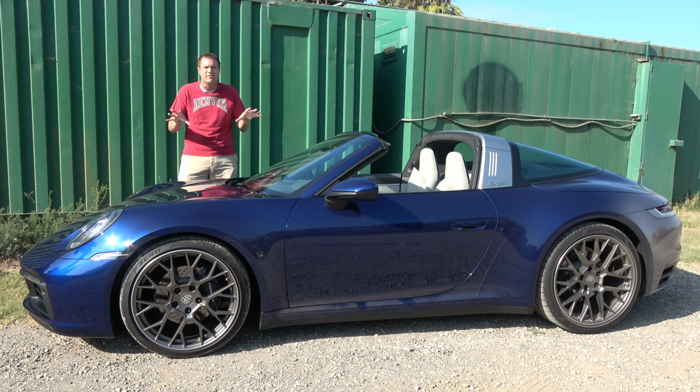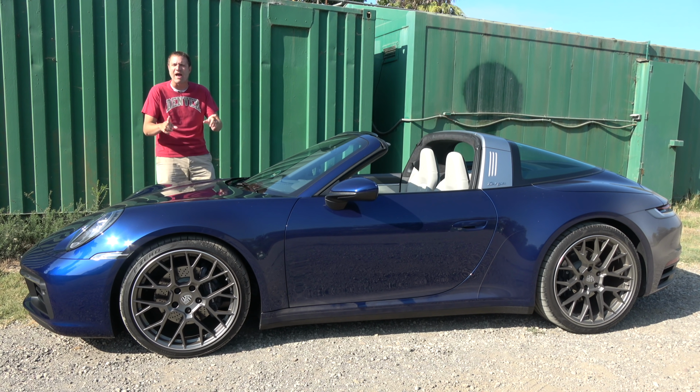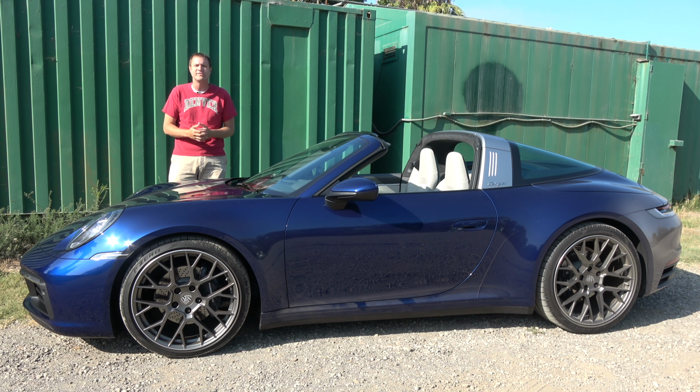But the Targa does have one very notable quirk worth discovering, and that would be its roof. So today, I'm going to show you how it works.